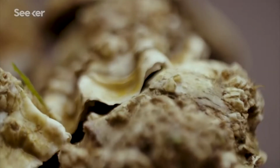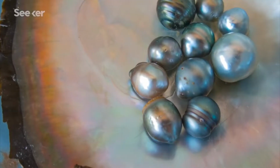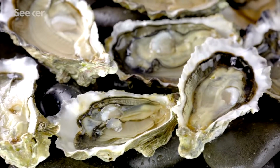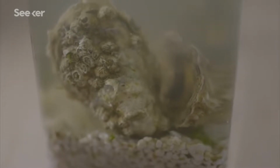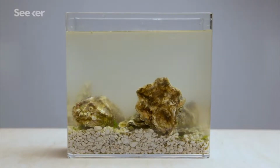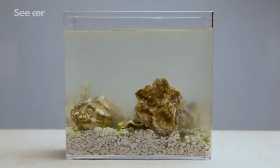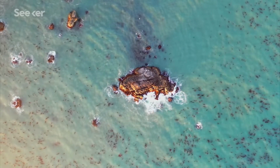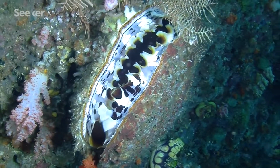This small shellfish has a superpower. Not only can oysters make pearls out of grains of sand and taste incredible on the half shell, they can also completely transform their environment. One oyster can filter up to 50 gallons of water in a single day, leaving it cleaner and healthier. These amazing shellfish are like the natural cleaning crew of the ocean.